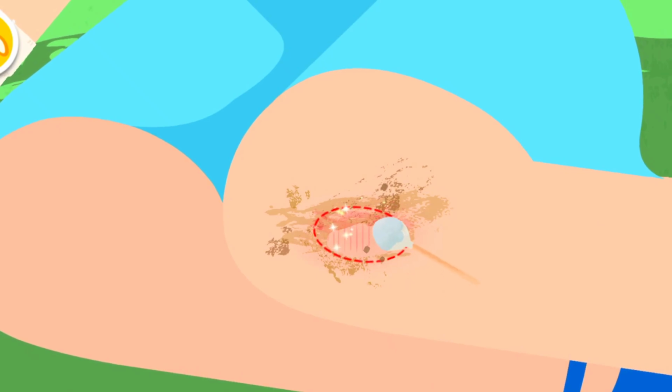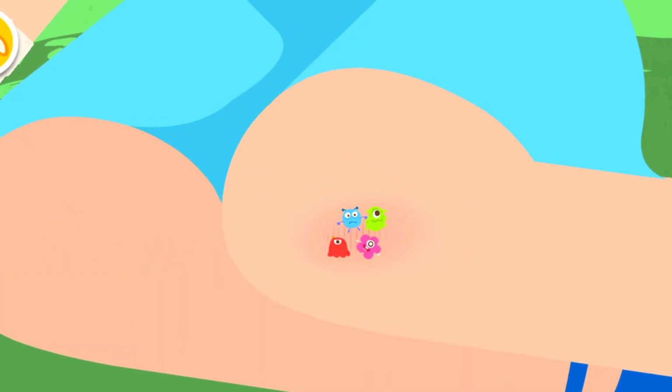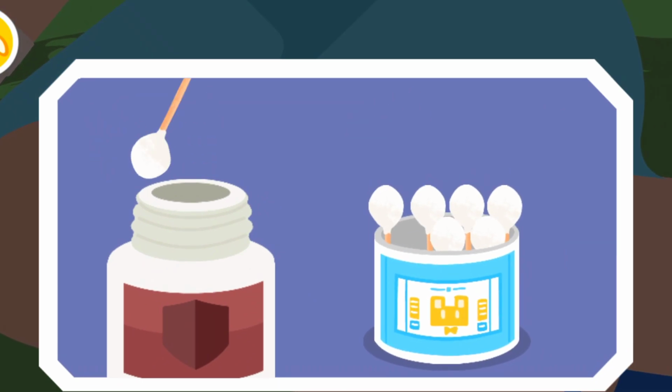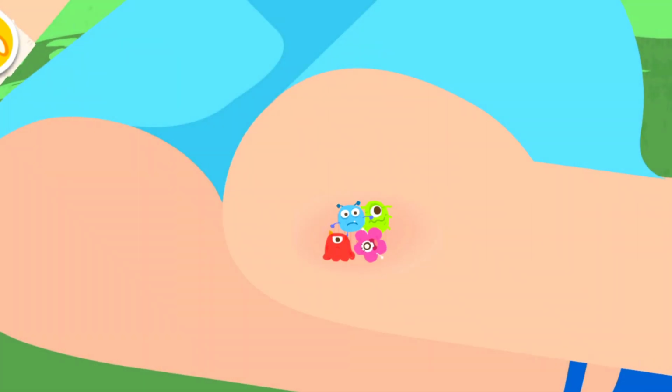Apply from the center of the wound and move outward. Iodophor can kill bacteria on the wound.